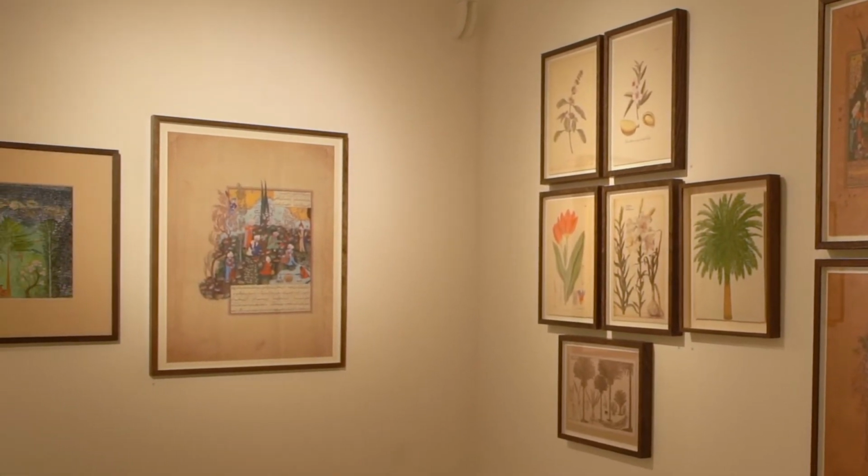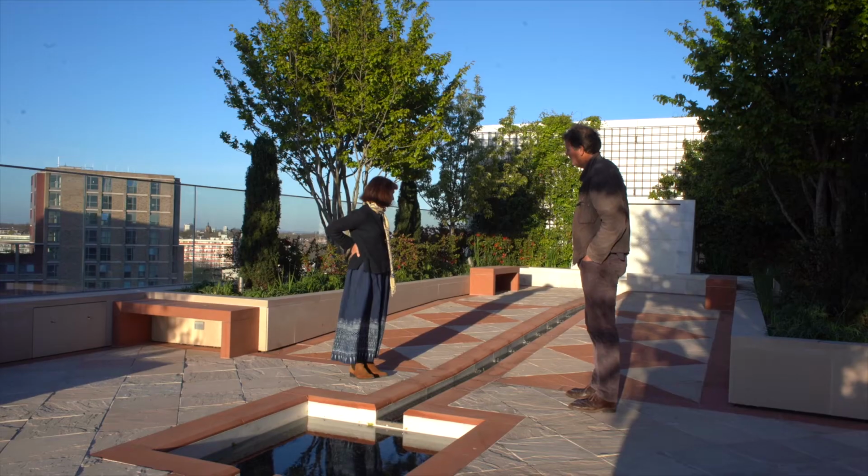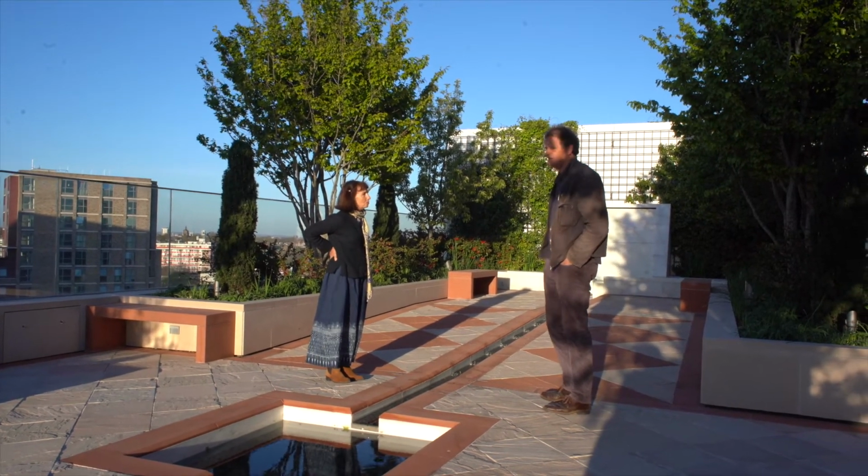And that relates to this idea of wanting to invite different communities to Aga Khan Centre and the gallery, so that people of all cultural backgrounds can come and enjoy the building, this exhibition, and the gardens that we have to offer.